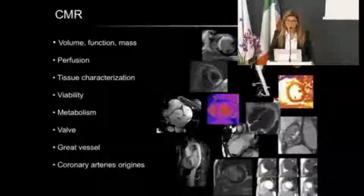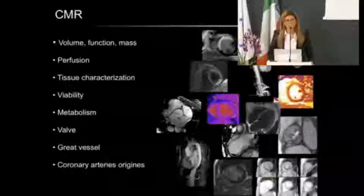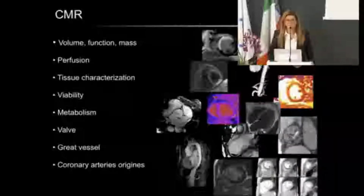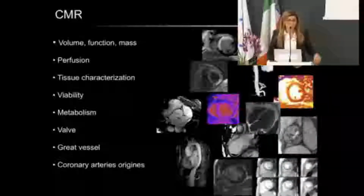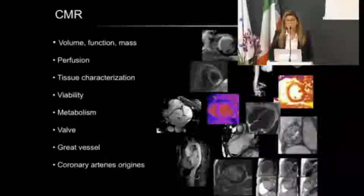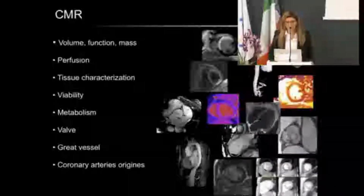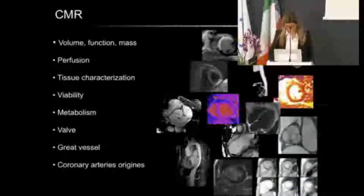I would like to specify here that CMR currently is really good for the origins. It's not really good for seeing stenosis, for example. In this case, CT is the gold standard. But if you have a young guy and you want just to check the origin of the coronary arteries, you can do a CMR, five minutes.